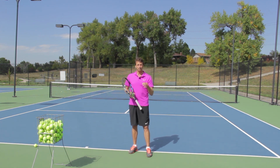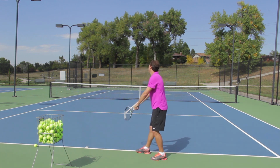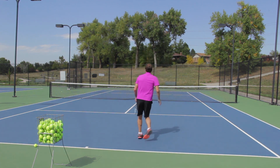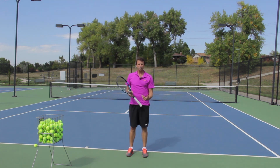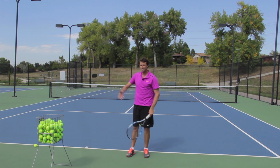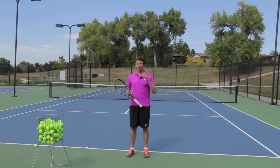I'm going to go with getting more of the ball. So I just simply say to myself, more of the ball. Okay, more of the ball. Okay, that felt amazing. It was a simple cue, a simple directive. I didn't say toss it more in front. I didn't say bend my knees more. I didn't say turn my shoulders. I didn't get technical. I just had a very simple cue. Get more of the ball.